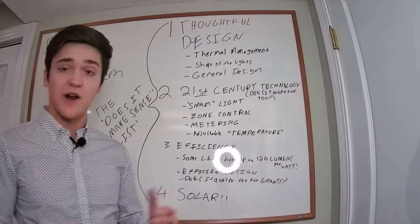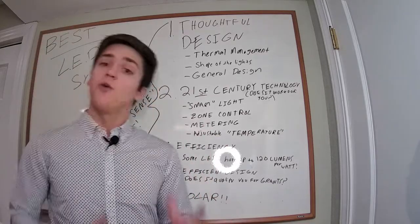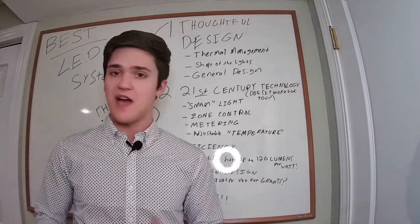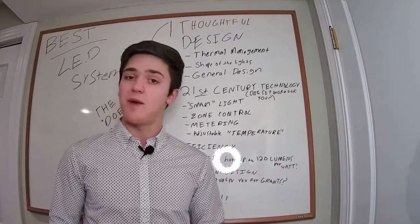So let's kick it off right away by starting to dive a little deeper into some of these categories and what they do for us. So, thoughtful design. What I mean by thoughtful design is, did the company that produces LED light slap it together on a factory line and send it out because it makes light? Or did they think about some of these things that are going to come up as we use them day in and day out?